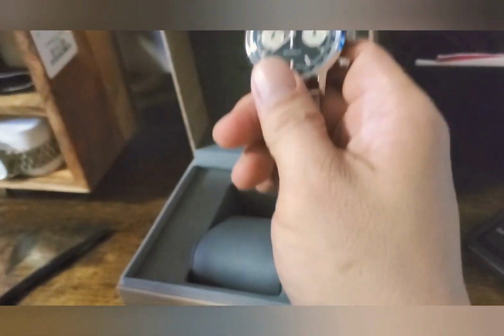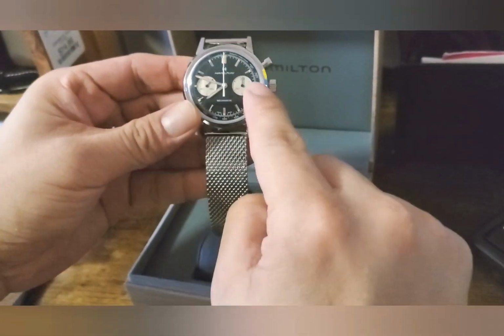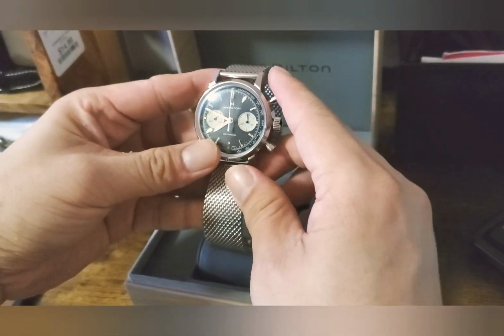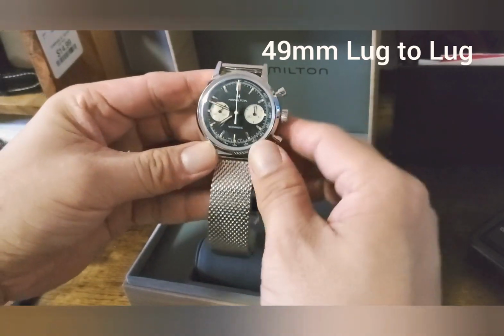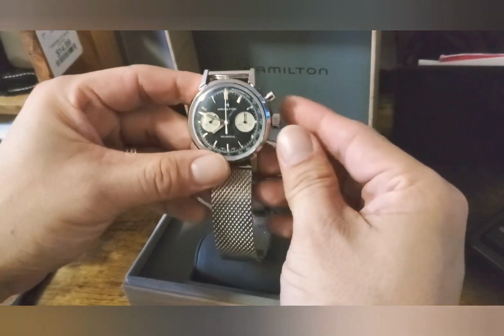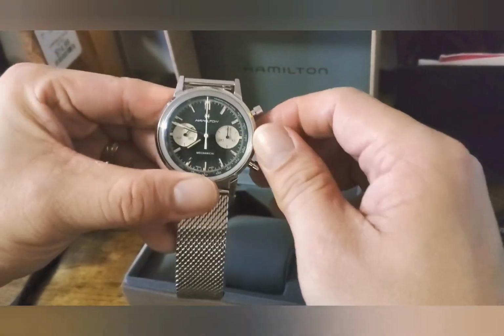So let's go back to the specs. This is a 40 millimeter from one end to the other. I believe, I haven't measured it from lug to lug, it's a 49 millimeter. Manual wind, we're gonna try the manual wind here. I have an Omega Speedmaster, I'll compare it to that. Let's see if you guys can hear it.